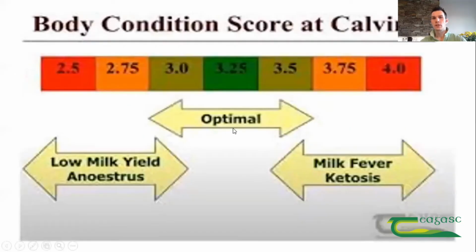Just to bring you back to first principles in relation to body condition score, obviously our objective is to calve cows down in that 3 to 3.25 window. There will be a proportion of the herd pushing towards 3.5, depending on when they're dried off, depending on cow type. Ideally, they want to be at 3.25, and at the very minimum, 3.